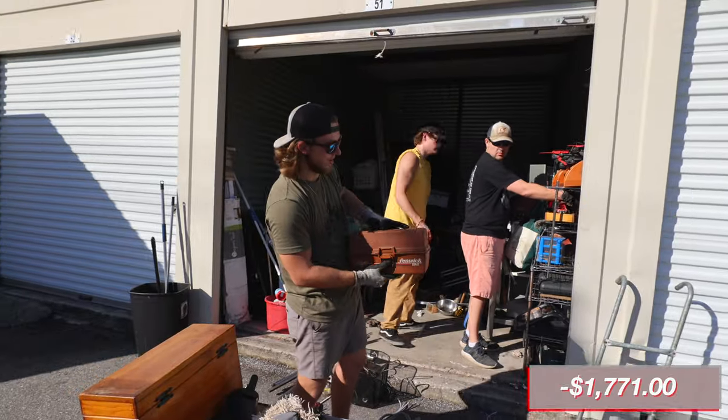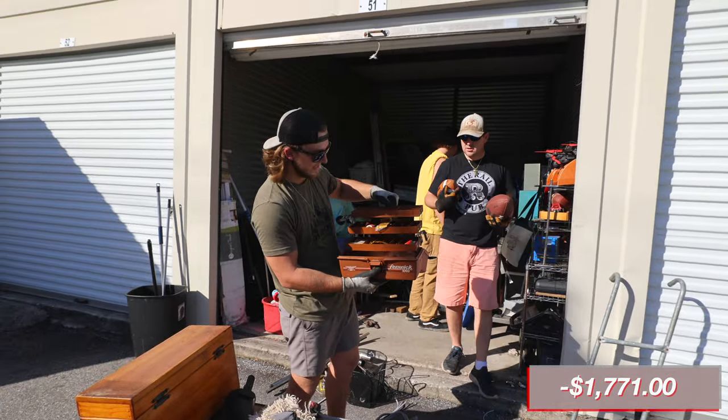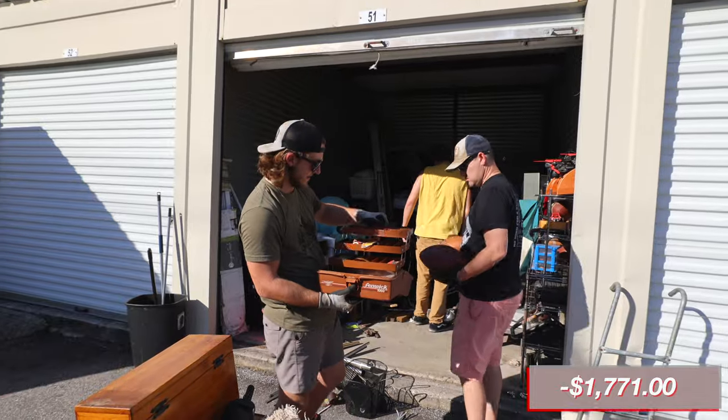Tackle box. Oh, there we go. We got a tackle box all full of goodies. Couple weights and stuff. We're keeping that.